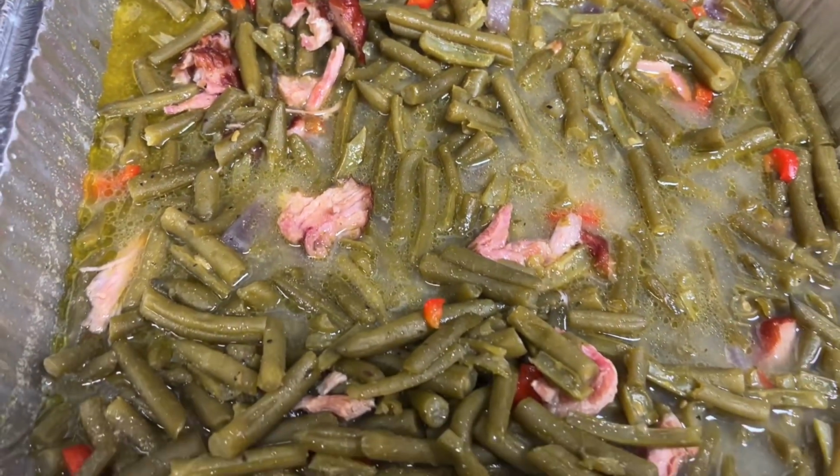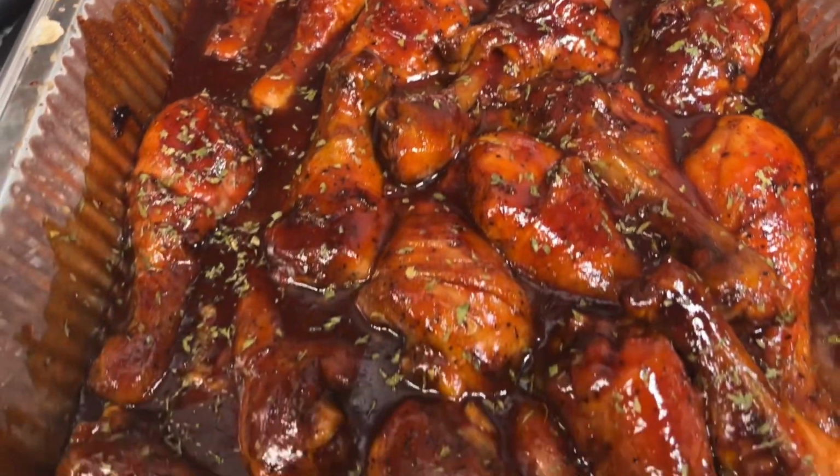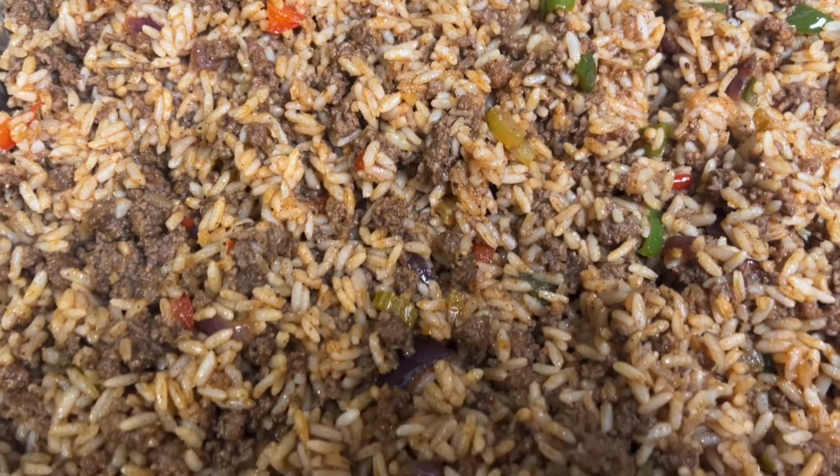I got my dirty rice done. I'm cooking my last batch, but this is some of it. Cornbread done and chicken done. So yeah, and they say they on their way. Got my green beans, y'all. I can go to barbecue chicken, y'all. It's just a day today.